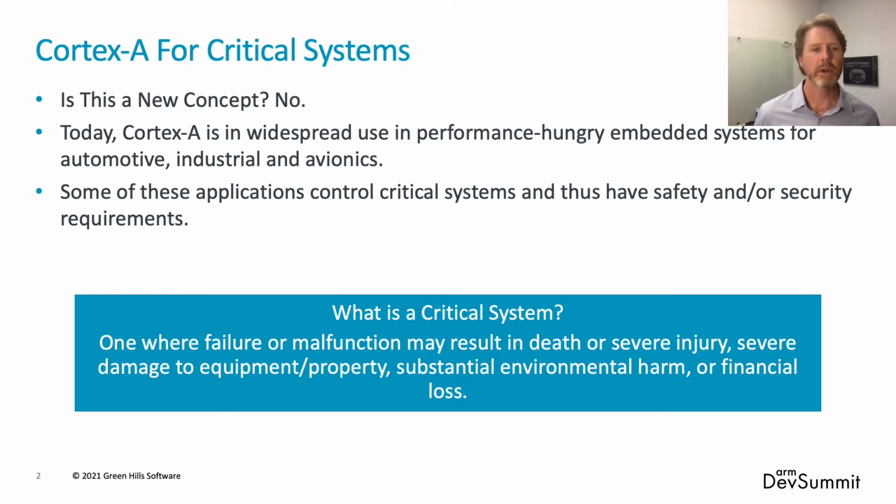It is one where the failure or malfunction may result in death, severe injury, severe damage to equipment and or property, substantial environmental harm, or financial loss.